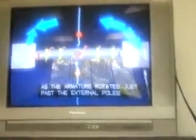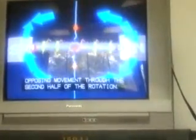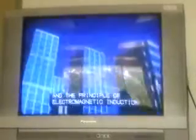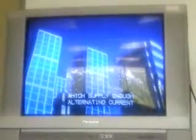As the armature rotates just past the external poles, the induced current and magnetic field reverse, opposing movement through the second half of the rotation. Again, the induced current and magnetic field reverse as the armature passes by the external poles. Since the direction of the current reverses every half rotation, the resulting flow of charge is referred to as alternating current. And the principle of electromagnetic induction is used in giant electric generators, which supply enough alternating current to keep us tuned in and turned on.